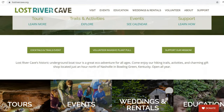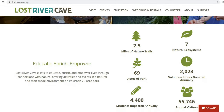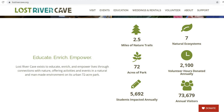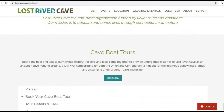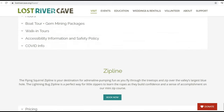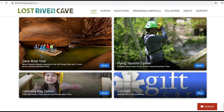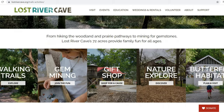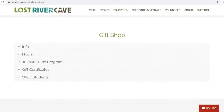It was once listed in Ripley's Believe It or Not as one of the shortest, deepest rivers in the world, but that was later retracted as it is not as deep as what they originally thought. This 72-acre cave property is jointly owned by Western Kentucky University and the nonprofit Friends of Lost River Cave. It's a great place to check out. I think you would really love it. I love the history, the whole cavern nightclub era back in the 1930s. During Prohibition and the repeal of Prohibition, the cave obtained new use.